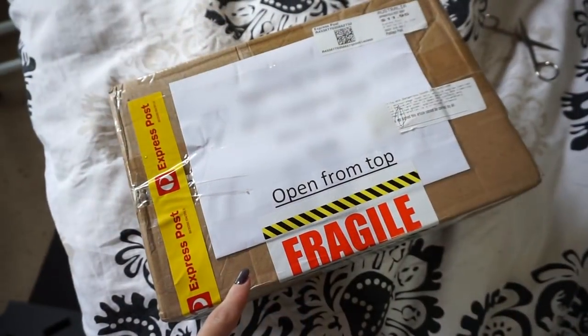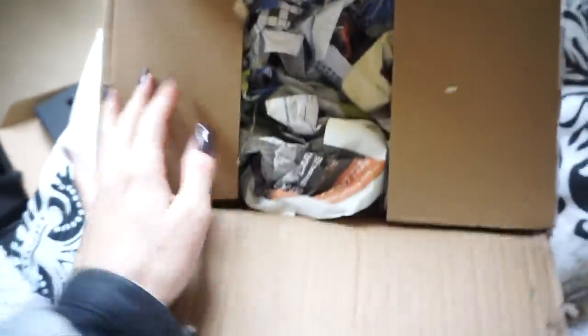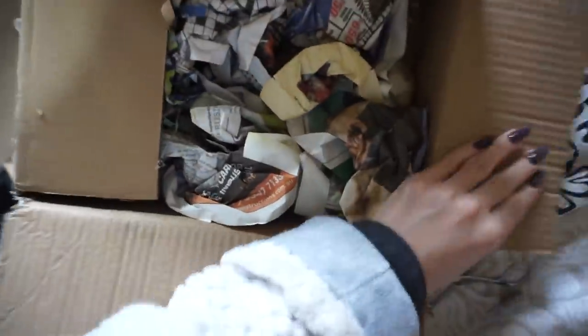I thought you guys might like to see what plant mail looks like. Okay, definitely hope this survived because it is a little bit of an uncommon plant. Oh my god, come on, come on. Oh, here we go. Gorgeous. So this is a variegated alocasia macrorhiza, I think it's pronounced.